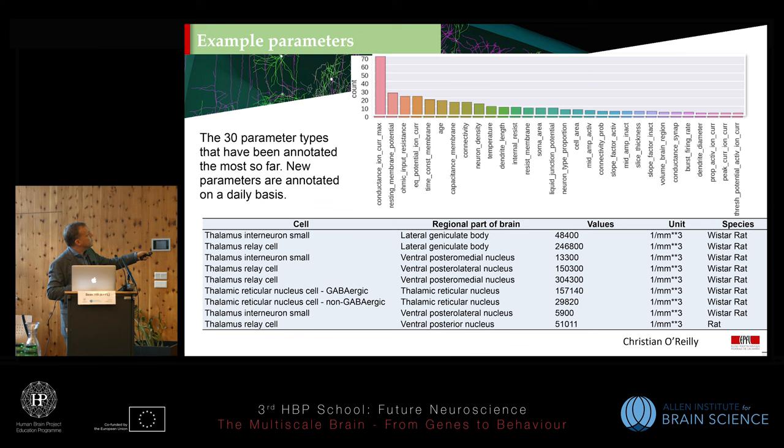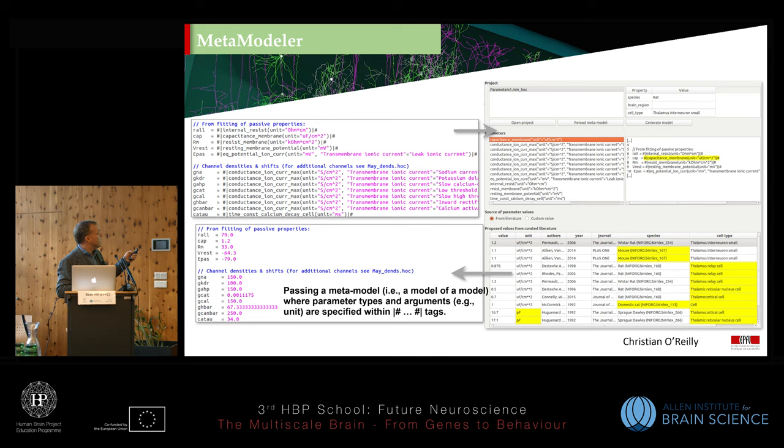These are just some of the examples of values that have been extracted. And these feed into this metamodeler program, which actually allows you to embed within your code with some tags. You can say, I want this parameter from the annotation database. And it keeps track of where it came from, how it was normalized, and which reference it came from, and embeds that into the code. So it gives a tool for making that link.